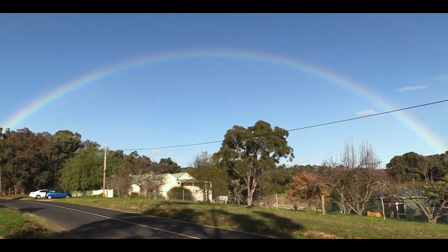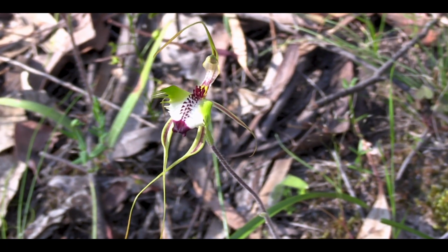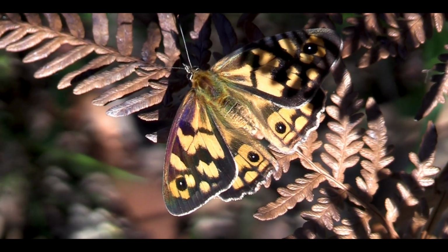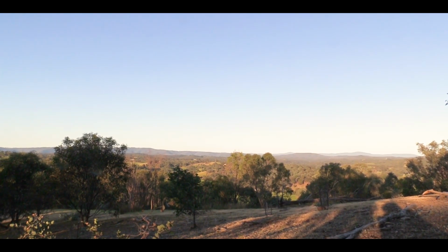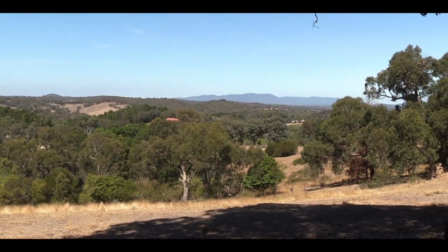Nillumbik is a magical shire 30 minutes northeast of Melbourne City. Many wonderful people are drawn to the shire's natural and unique beauty. The shire sits 30 kilometres south of Kinglake National Park and 40 kilometres northwest of the Dandenong Ranges.